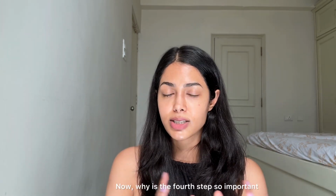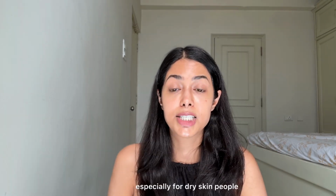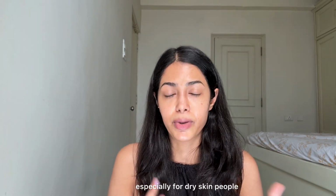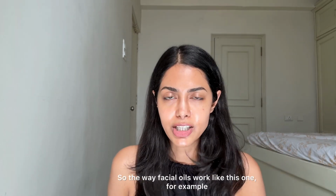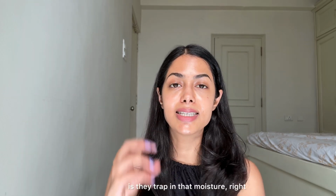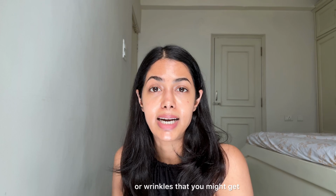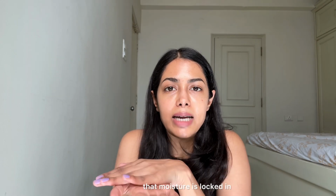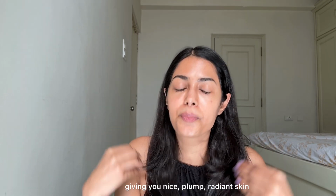Now, why is the 4th step so important? That's what really locks everything in, right? Especially for dry skin people, because your skin cannot produce that oil to lock it in. So the way facial oils work, like this one for example, is they trap in that moisture, right? So any fine lines or wrinkles that you might get filled out because that moisture is locked in, that hydration is locked in, giving you nice plump radiant skin.